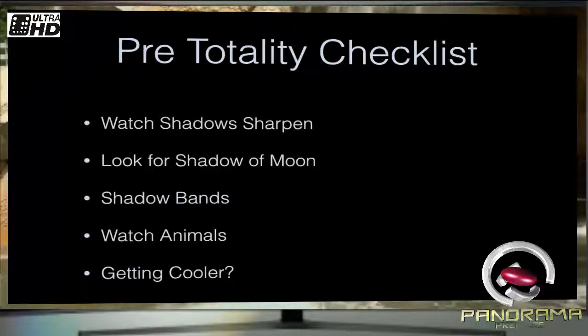Look around and see what the animals are doing. In 2001, the cows started heading home to be milked, even though it was the middle of the afternoon. Finally, notice the temperature. If you're further east, the eclipse is going to happen later in the day, and you should notice a drop in temperature during totality.